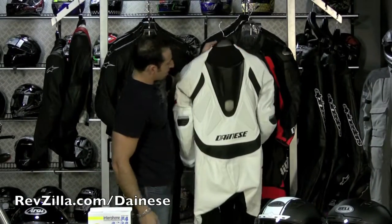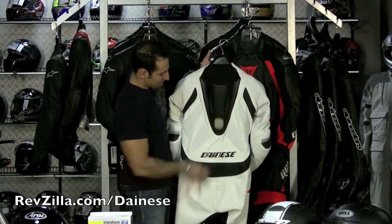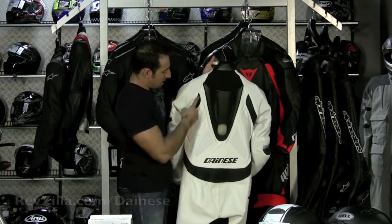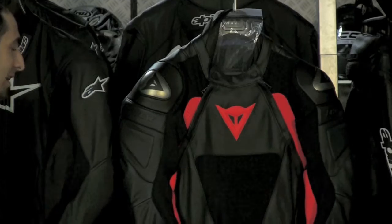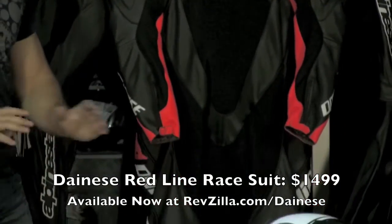Show it from the back. Great big race hump. It's also ventilated as well with a big exhaust down here and bi-elasticated panels for comfort. New, $14.99, Dainese. This is called the Red Line, and this suit is gnarly.